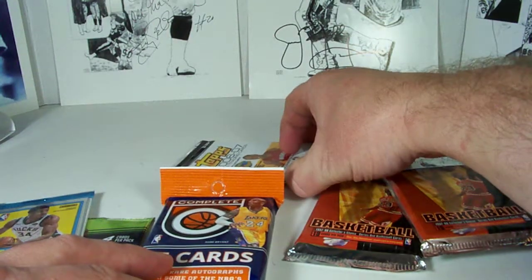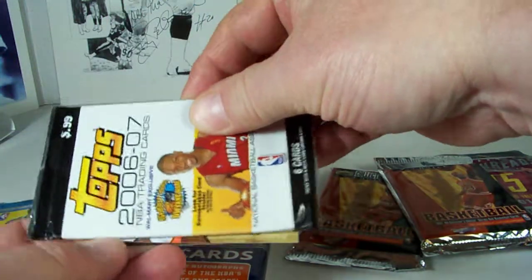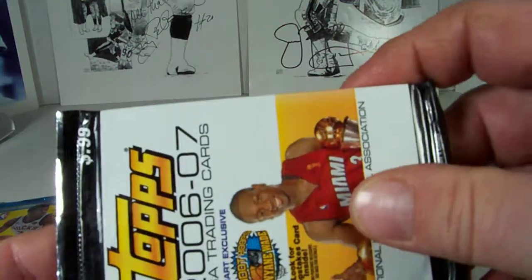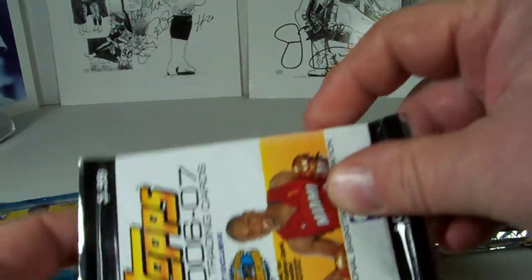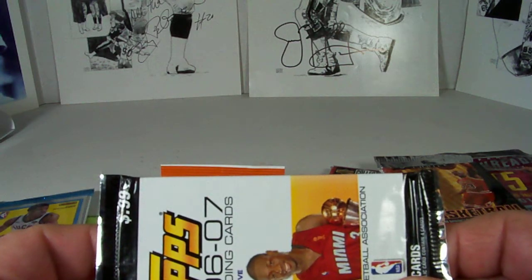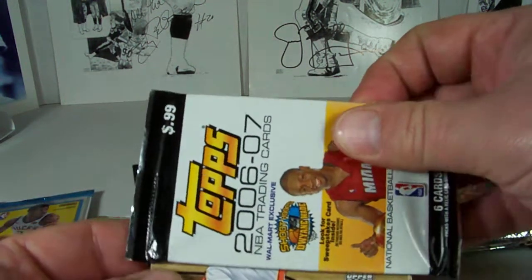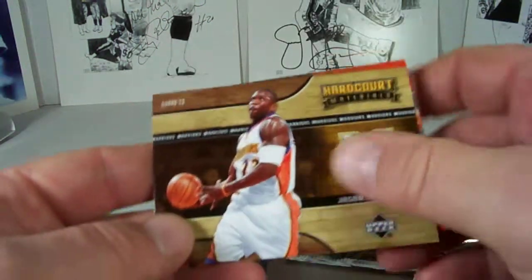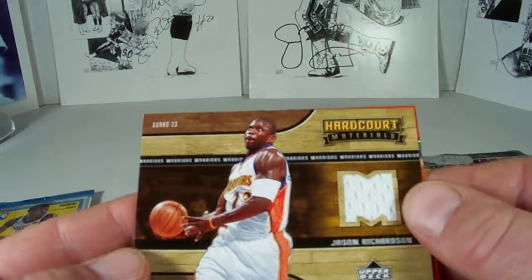Should we just do the hits now? Or should we save them to the end? Let's do them now? Okay. All right, here we go. Here are the hits. Not that, but underneath. Oh, wait. Jacob and Luke are going to get the hits. Jacob, do you want the first hit or the second hit? First one. All right, so Luke's going to get the second. First hit is... Ooh, a jersey card of Jason Richardson. Hard court materials. Very cool.